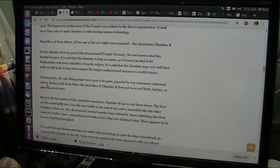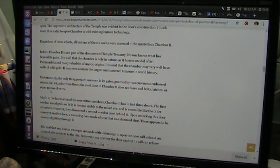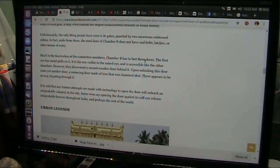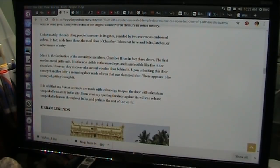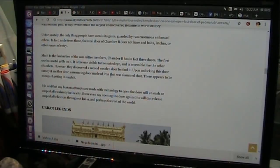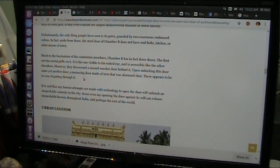They're not cobras, they're dragons. In fact, aside from these, the steel door of Chamber B does not have any bolts, latches, or any other means of entry. Much to the fascination of the committee members, Chamber B has in fact 3 doors. The first one has metal grills on it and is accessible like the other chambers. However, they discovered a second wooden door behind it. Upon unlocking this door came yet another door, a menacing door made of iron, slammed shut. There appears to be no way of getting through it.